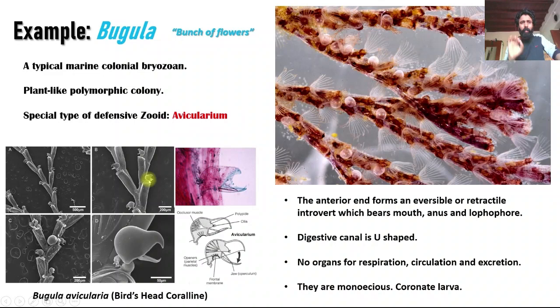There is a very special defensive zooid, which is known as avicularium. Look here. That is a heterozooid. It looks like the head of a bird with the beak open. That particular defensive zooid is known as avicularium. And the species which possesses this distinct avicularium is Bugula avicularia, commonly known as bird's head coralline.